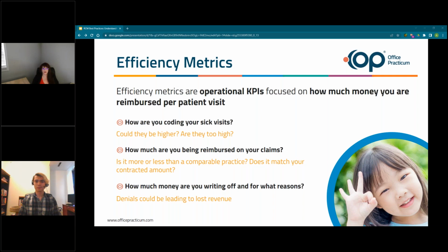Now, when it comes to how much you're being reimbursed on your claims, as far as comparing to other practices, that's a process called benchmarking. And Matthew here is going to go over that just a little bit with you all.